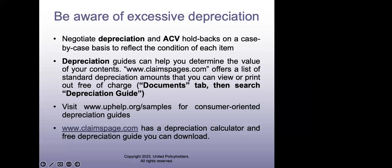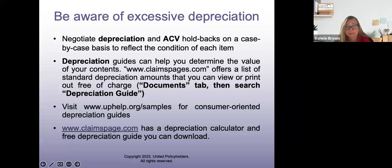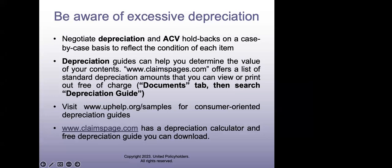Yeah, and this is the example of the one that we have on our website, the link, sorry. What we've been discussing in this section ties the bow on top of it. Negotiate your depreciation and your ACV on a case by case basis, because the condition of each item in each home is going to be different. It's thousands of dollars, tens of thousands of dollars, potentially more in your pocket earlier on in the claim that you're owed. And there is a trickle down effect, because if you don't have the means up front to replace the items, and the clock is ticking on being able to recover the additional monies that might be owed, you could put yourself in a really bad spot.